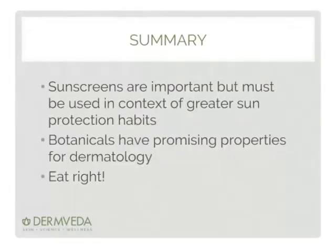So all in all, my hope is that with our webinar, we'll get into some really fun topics. I gave you a little snapshot of some of these things, but the idea being sunscreens are important, but they've got to be used in the context of greater sun protection habits, such as using sun protective clothing and being really smart about how you expose yourself when you're going to be playing in the sun.